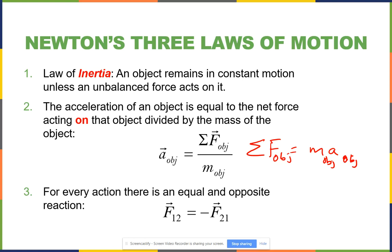So those are the three laws. Notice here I have Newton's third law written as a vector equation. Vector signs mean it has direction. The minus sign here means that the directions are opposite. The subscripts are force of 1 on 2 and force of 2 on 1. So if 1 is James and 2 is Kalen, then this would be force of James on Kalen is equal to minus the force of Kalen on James.